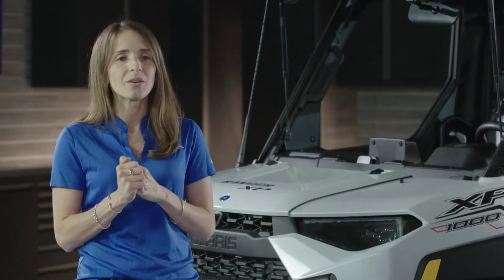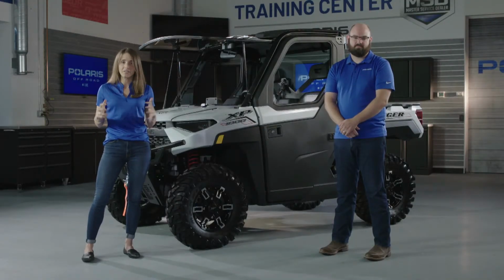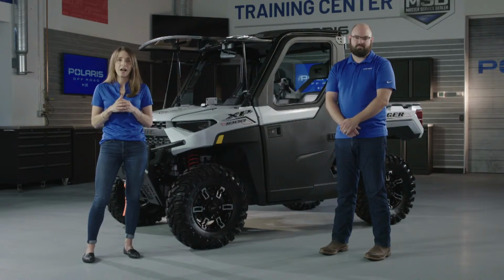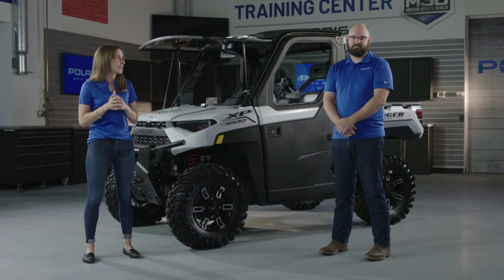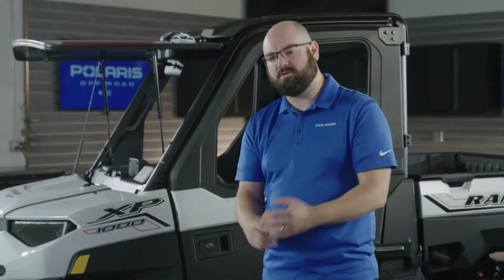The 2021 Ranger lineup is packed with rider-inspired upgrades. And we're making this thing, with all of these upgrades, the strongest, most capable, and most comfortable vehicle ever. Super excited to dig into this. Chris, you want to take it from here? Absolutely. So let's talk a little bit about strength.